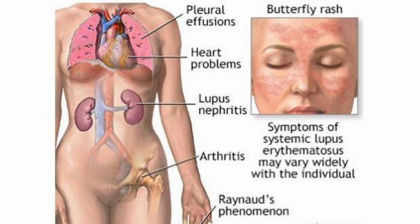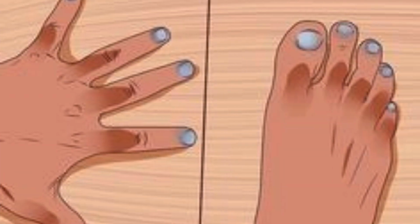So to sum it all up, lupus can show up in many different ways, and recognizing the early warning signs can make all the difference in how it's managed. If you've been experiencing any of these symptoms, or if you know someone who is, it's important to consult with a doctor who can help you navigate a potential diagnosis.